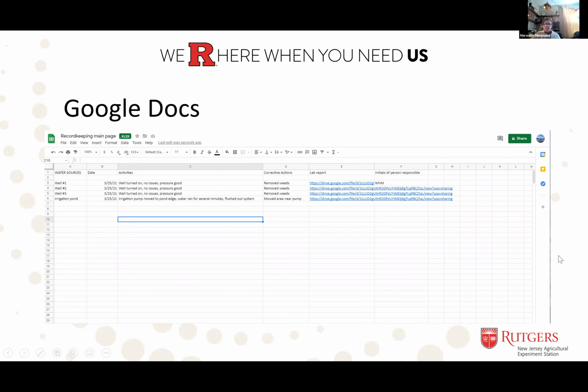This was something that I just started playing around with because I knew others had been using it. At the end, I do have a guidance document on how to use some of their programs to be able to help with record keeping on the farm.